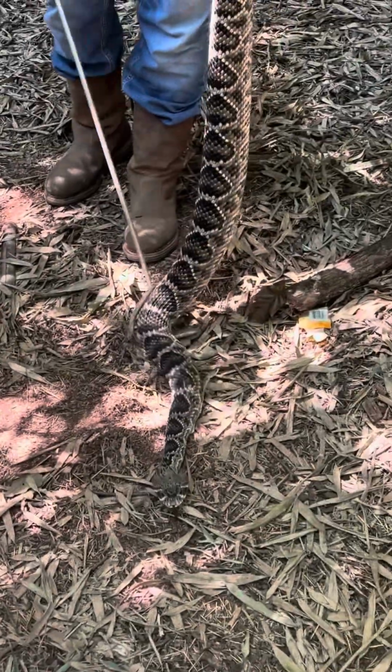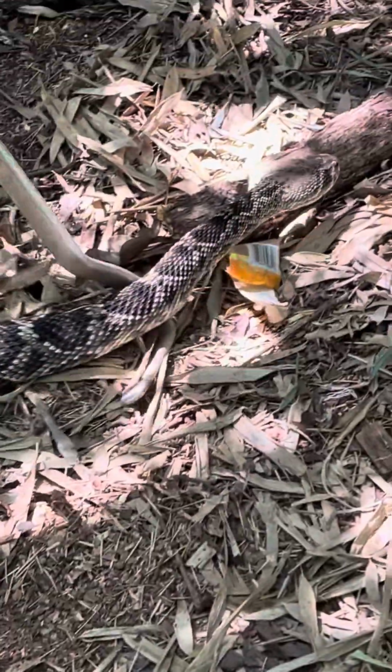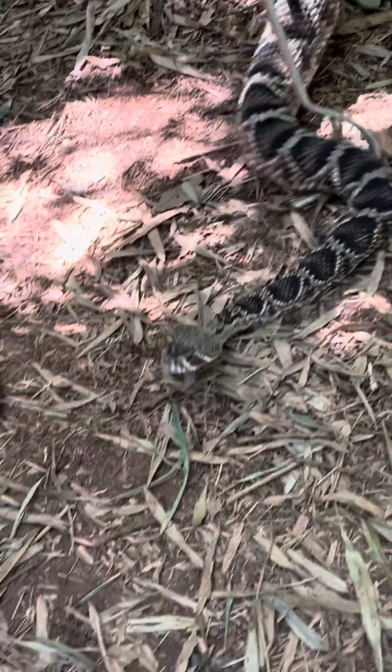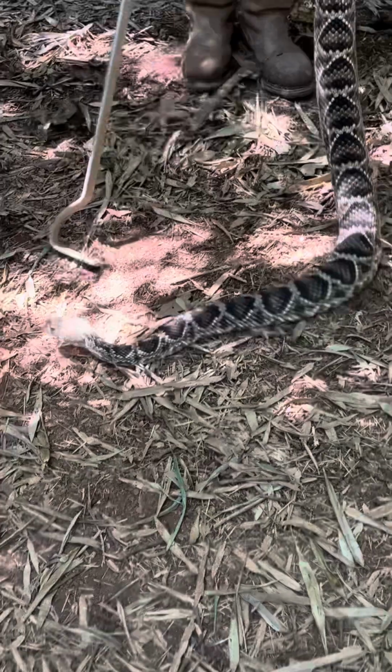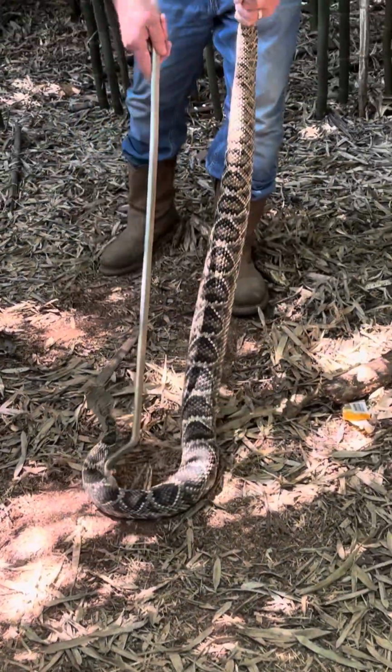They are our largest rattlesnake. Now, the venom is a hemotoxin, which affects the blood and tissue. There are some neurotoxic qualities to it. And bitten by a rattlesnake, it can eat away the flesh. You'll immediately feel it in your mouth, the tingling.